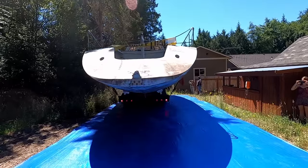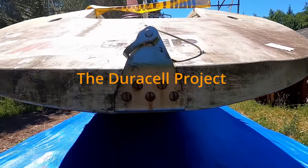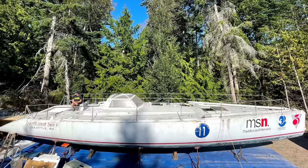About 10 more feet. Keep coming. 5 more feet. Stop. Easy, stop. I am determined to bring it back to life as a fast and comfortable cruising home.